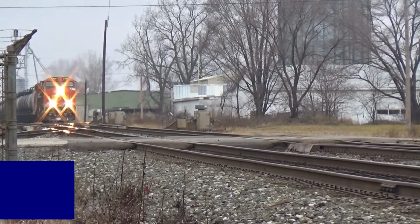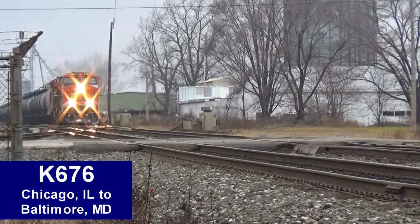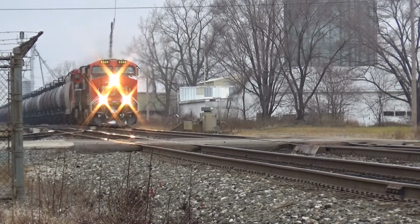The next train is something special. It's train K676, carrying loaded ethanol tanks from Chicago, Illinois to Baltimore, Maryland, but it's pulled by 2 Canadian National locomotives.